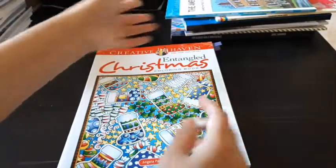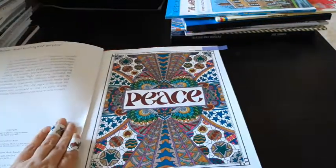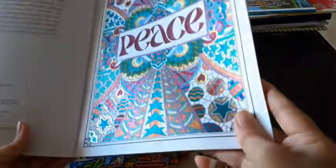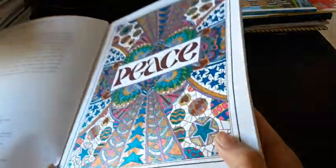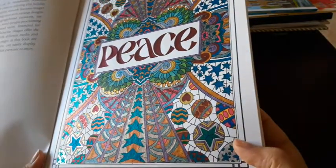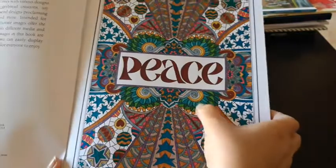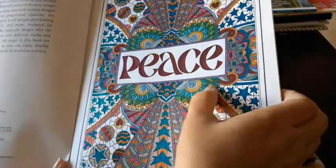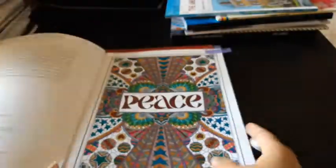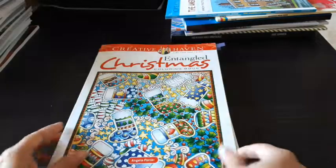Then I did a page from Entangled Christmas by Angela Porter, Creative Haven. I used the pencil tool again for the whole picture, and I made it very shiny. I have also used some other jelly pens or markers, so some of it is not shiny, like these leaves are looking like normal markers. But most of it is with the shining hybrid dual metallics. I completed this on the 9th of December.